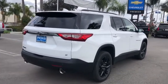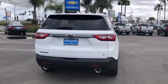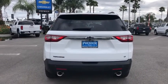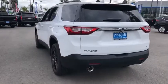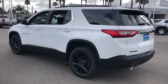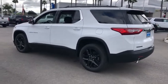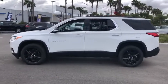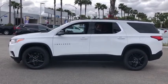Remote start, traction control, dual airbags, leather-wrapped steering wheel, alloy wheels, power steering, four-wheel disc brakes, universal garage door opener, trip computer, compass, electronic stability control, power windows, fog lights, security system, heated front driver and passenger seats, rear window defroster, brake assist, panic alarm, remote keyless entry.